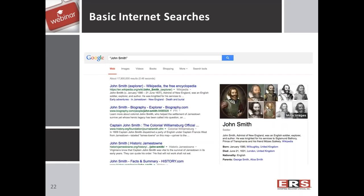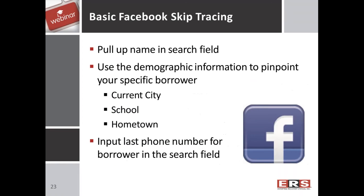So if we can go to the next slide here, this is an example of what I would do in Yahoo or Google. If I'm looking for John Smith, I would put his name in quotes first, see how many hits I would get from that information, and then I would go to the next step and put in city, state, name of the school at the bottom there, any demographic, any other information that I may know about, whether it was a nursing loan that I was collecting on.